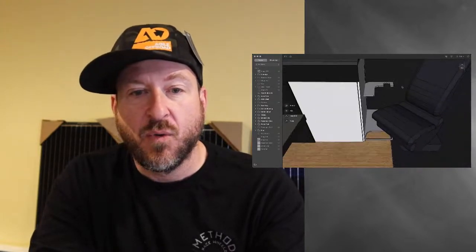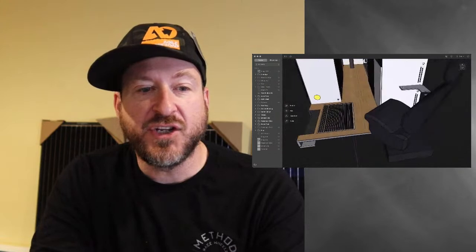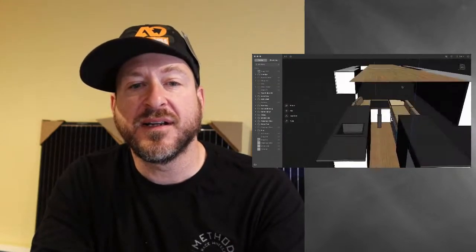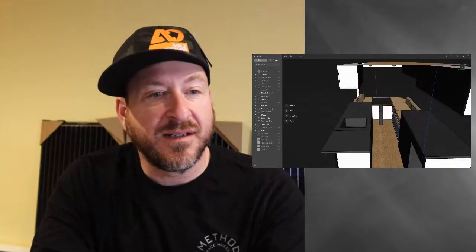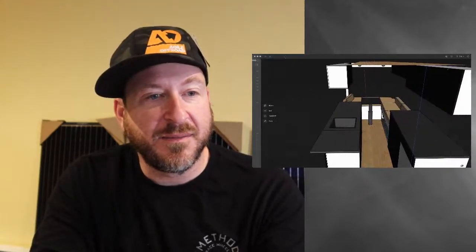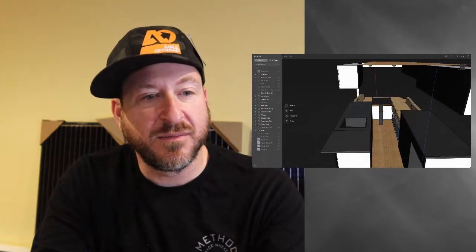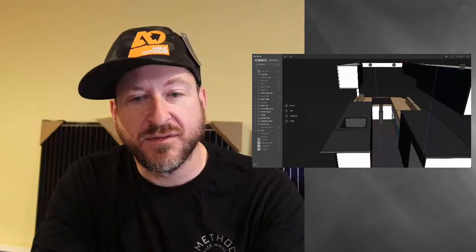And now what I'm going to do is we're going to take each area at a time. So this is the entirety of the interior. I took the, let's see, let me take the wood. I'm not going to take the wood off. No, actually I could take the wood off.